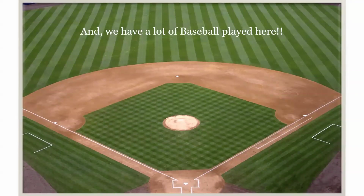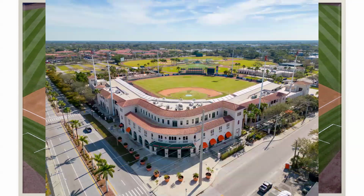We also have a lot of baseball played here, a lot. Here's a beautiful stadium that first was created in 1986 called Ed Smith Stadium. This is where the Baltimore Orioles do their spring training. As a big baseball fan, I can tell you that I've been there myself many times. It's a great place. It was renovated about 10 years ago, and it is just gorgeous.